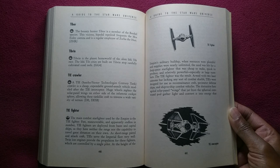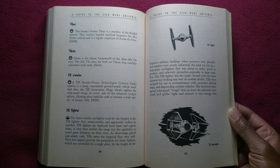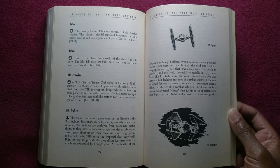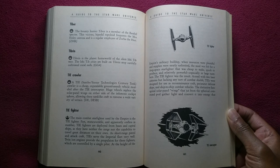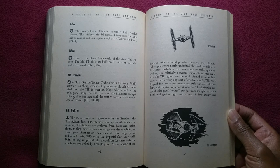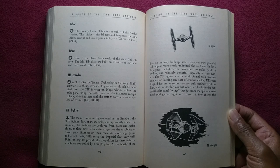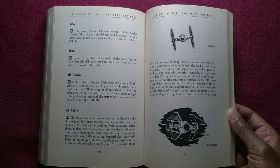Twin ion engines provide the propulsion for these fighters, which are controlled by a single pilot. At the height of the Empire's military buildup, when resources were plentiful and supplies were nearly unlimited, the need was felt for a deep space starfighter that was cheap to make, quick to produce, and relatively powerful, especially in large numbers. The TIE Fighter was the result.